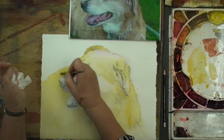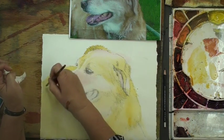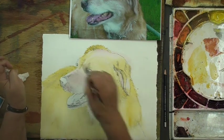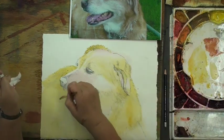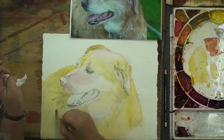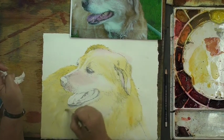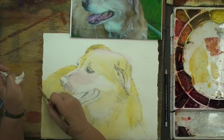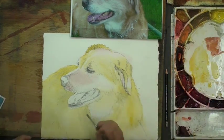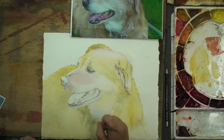I'm also going to add some gray tones into this golden hair, his back here. So I'm actually adding blue and orange. That's what this mixture is. Never thought painting animals would be so much fun. It's really been great. Now it's getting quite dark down here, so let's not be afraid to come in and go just a little bit darker.